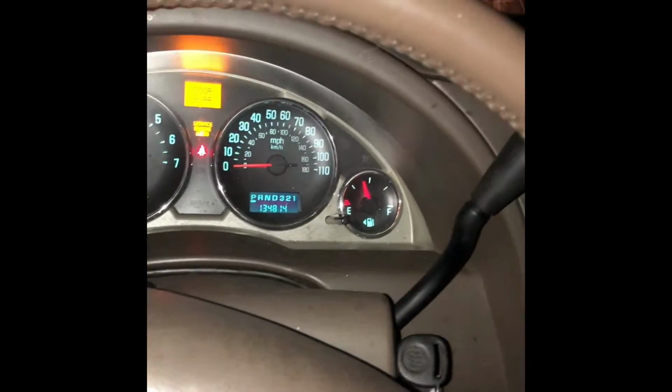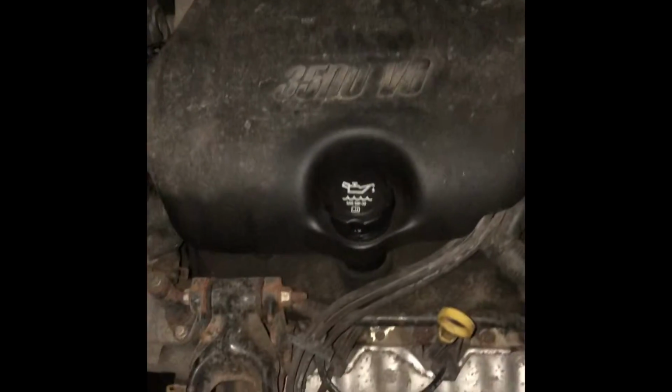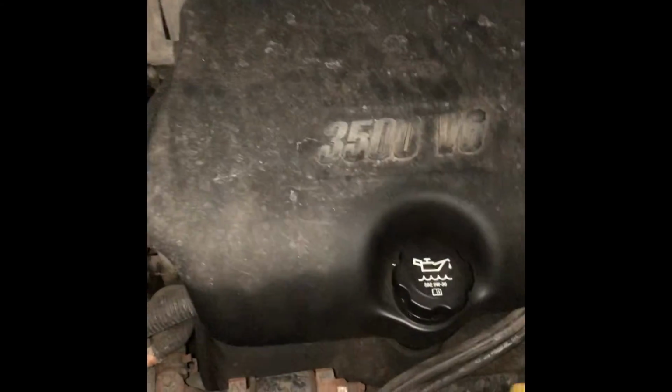Made it back to my house. Ran excellent, to be honest with you. Tire still holding up perfectly fine. I had that thing wedged for me to go a little bit, but as soon as I stopped at a stop sign, the heat shield fell back down.